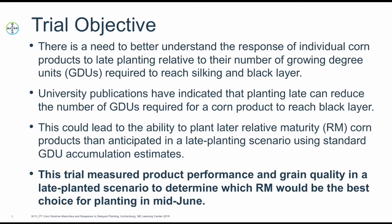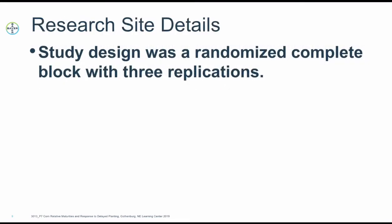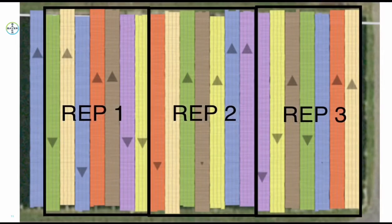And this trial was really set up to measure product performance in terms of yield, and then what the impact on grain quality was of having an early frost on some of the products. And we really wanted to understand what's going to be the best one for your farm when we plant in mid-June. So the study was a randomized complete block with 3 replications. The rows were 130 foot long by 10 foot wide, and we harvested the center 2 for data. And it really was just set up as rep 1, rep 2, and rep 3 in strip blocks.